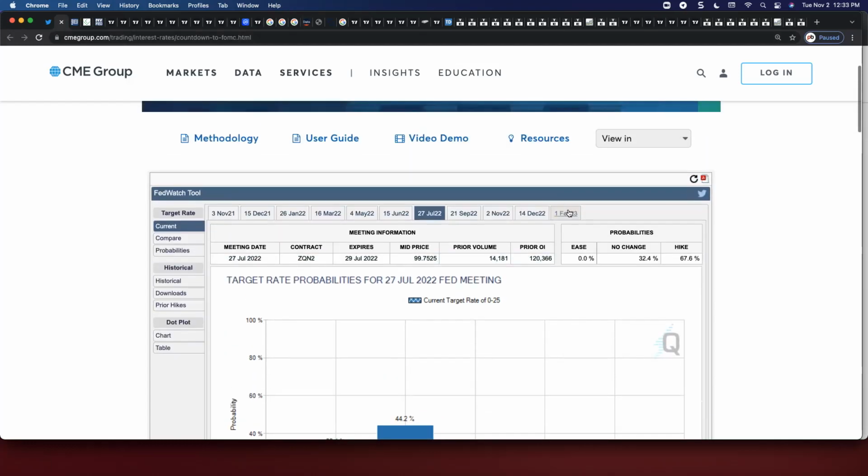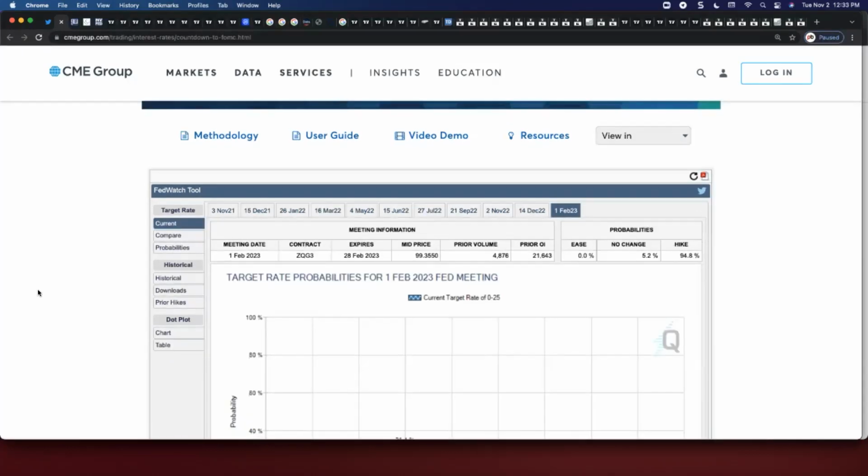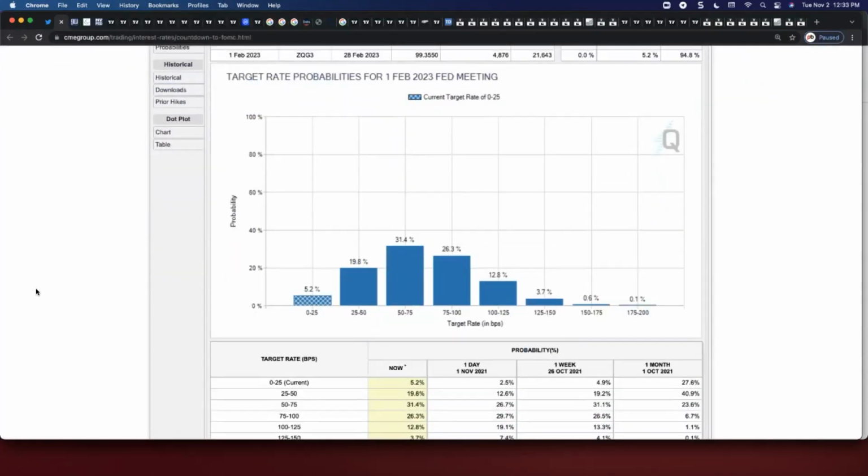Okay, what if we go a little further? So it's now saying by February that we could see 3 rate hikes. Whew. I just don't see it.